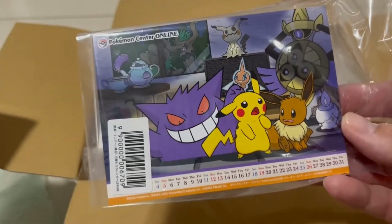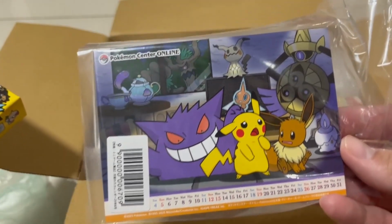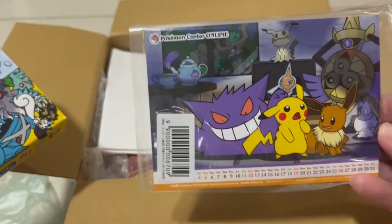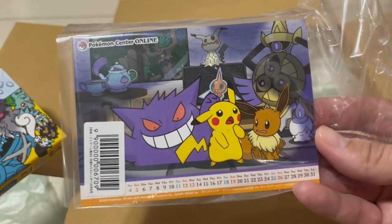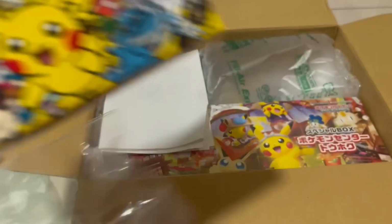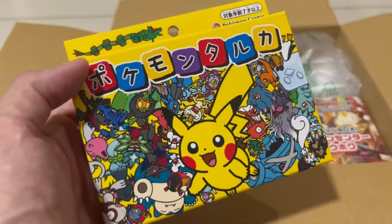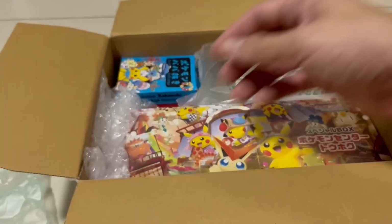So if you have been purchasing from Pokémon Center Japan, do remember to play the mini game to win some prizes, cool prizes like this. I think you can only get one per month. They would send it together with the next order. And Taruka, I think I have shown you a couple of times. And of course, these invoices I'm not going to show you.